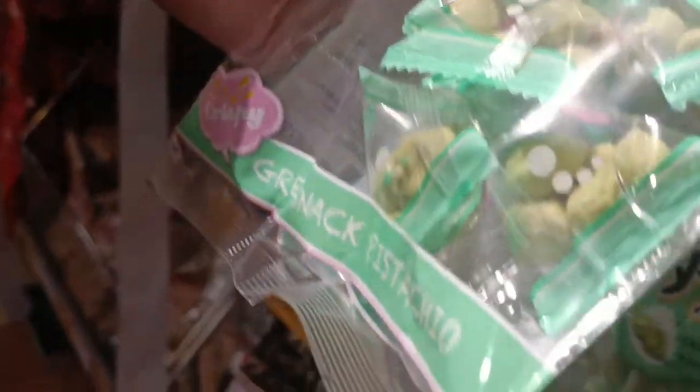Oh, nice. Custard cake. Ooh, choco pie. Those are nice. Whoa, look at all of these sweet treats. Yum. Is this pet food? Yes, how much is this? What? 16 ringgit. 16 ringgit for those? Yeah, at least 40 ringgit. What's so good about these? Oh, the pistachios.